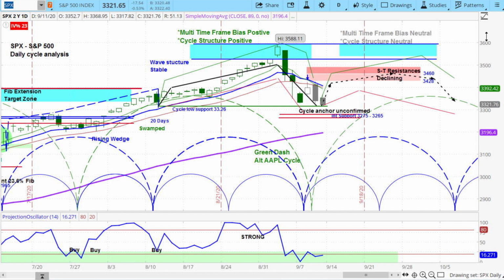That is the S&P 500, the stock market, as we look for it to grope for a bottom over these next couple days and then get into this rally phase.